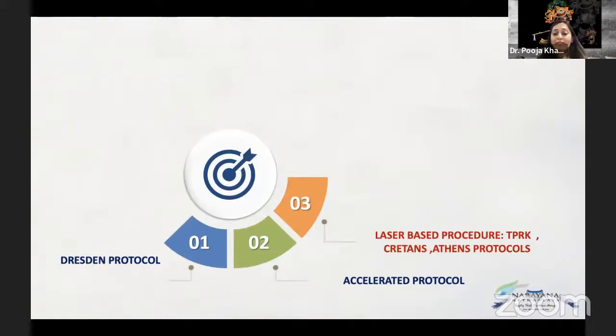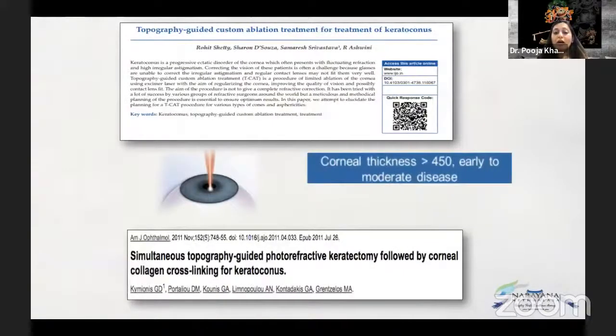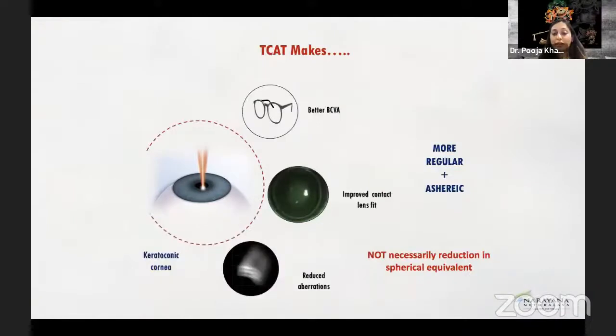After that came the laser-based cross-linking, where the Cretan and Athens protocols came into the picture. Sahil already has mentioned that you need to have a corneal thickness of minimum 450 microns to do a topo-guided PRK. Now, it's an entire lecture altogether of 1 hour, but I'll try to say what the advantages of the topo-guided PRK are.